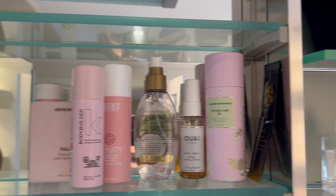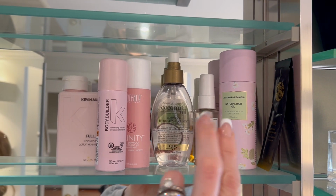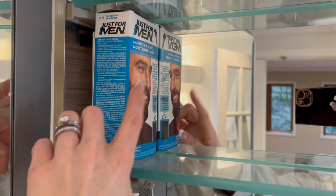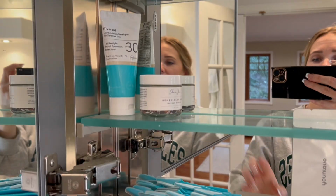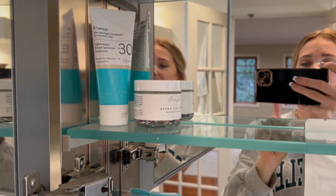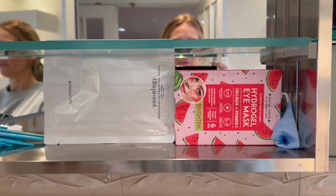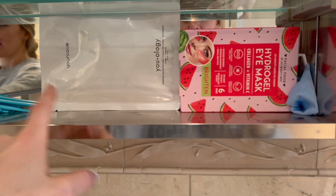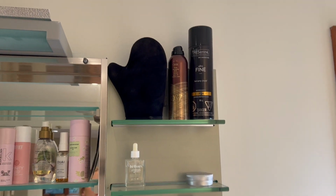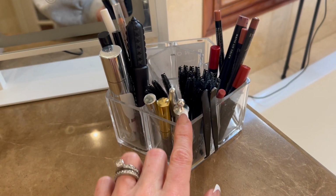So I just put some of my hair care products up here because I have all this space and I wasn't using it. This is what I tint my eyebrows with. I've got some random extra products that I don't use. Some more random eye masks, skincare, hair care. I'm gonna put some more hair stuff up there because it's just too tall. So far I have this organized.